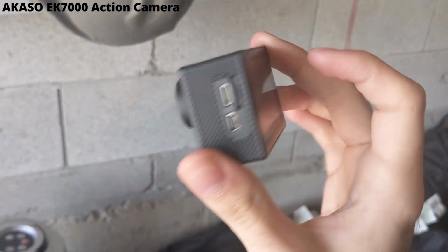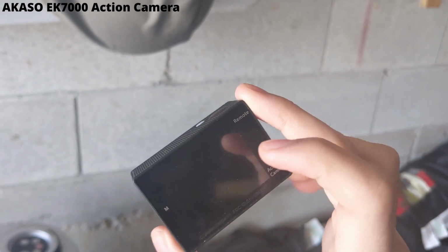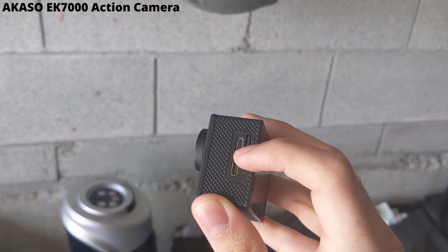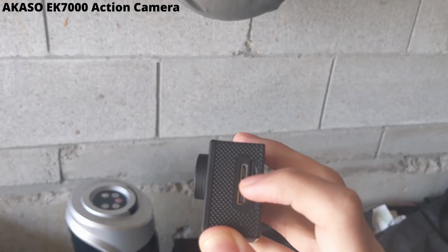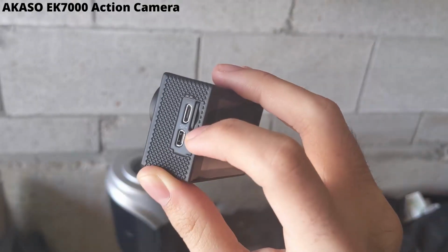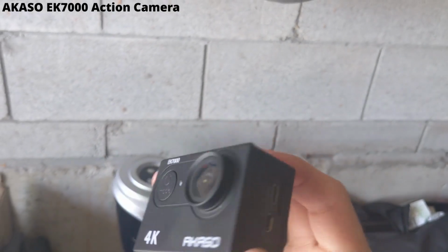The only thing is that the audio on this sucks, so it makes my bike sound like it's farting or something. It's pretty easy to get the videos off of it. They give you the wire, so you just put that into your computer, and then you can just transfer the videos like that. I have a micro SD card, just 64 GB, which is good enough.